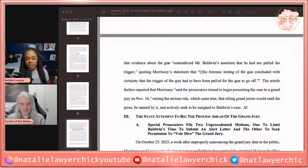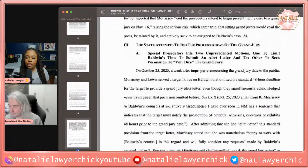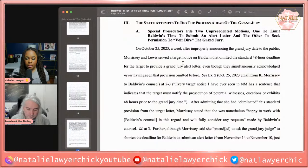Okay, well, let me pick this up and keep reading it. So the state attempts to rig the process ahead of the grand jury. Special prosecutors filed two unprecedented motions, one to limit Baldwin's time to submit an alert letter and the other to seek permission to voir dire the grand jury. On October 25th, 2023, a week after improperly announcing the grand jury date to the public, Morrissey and Lewis serve a target notice on Baldwin that omitted the standard 48-hour deadline for the target to provide a grand jury alert letter, even though they simultaneously acknowledge never having seen that provision omitted before.